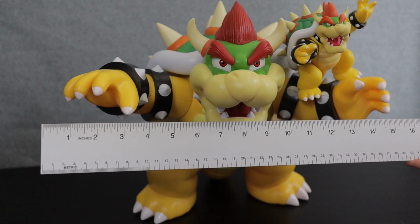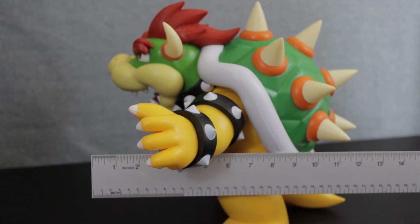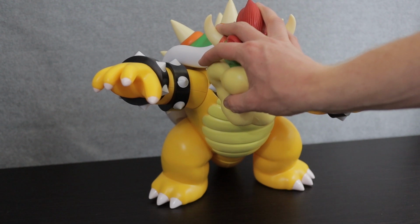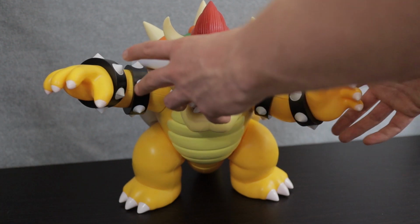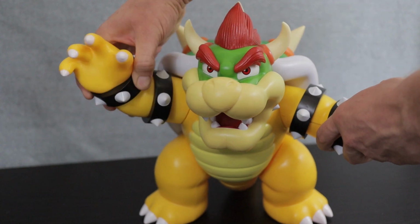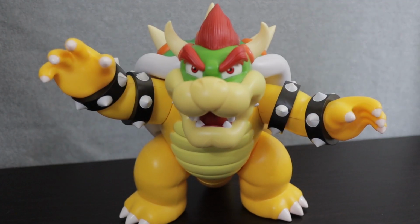That is massive. If we turn him around, we can see that he is just about 14 inches deep. And seriously, I'm an adult man and look at my hand on his face. It's nothing. And funnily enough, he is listed as a super big action figure, so does he have articulation? Yes, somehow he does. You can actually move his arms up and down ever so gently, but I would not recommend it. The one arm's a little easier to move than the other, but it just doesn't sound right. I feel like I'm gonna break something.